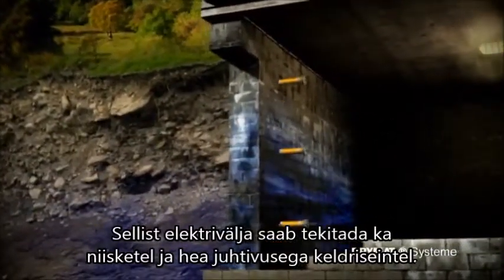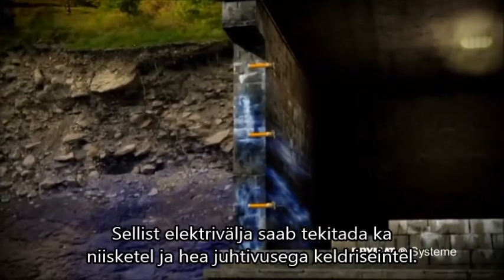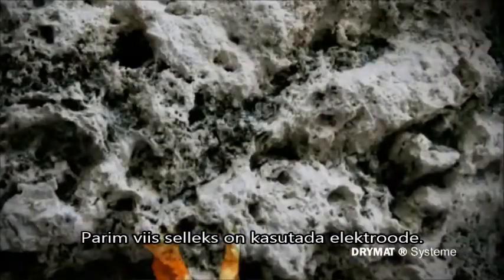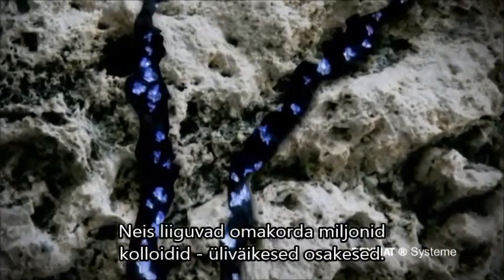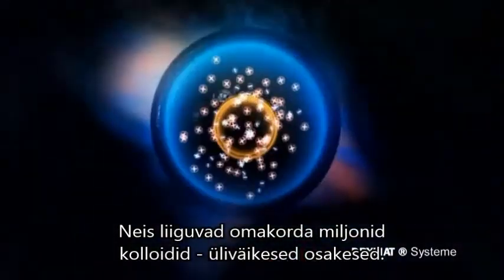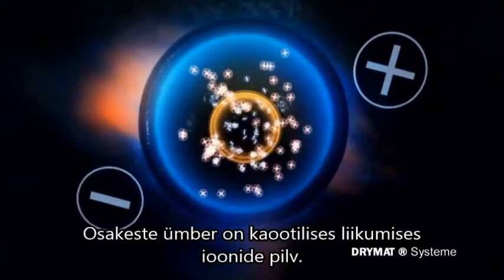Such an electric field can also be generated in the moist and thus highly conductive basement walls of a house. The best way to do this is by using electrodes. There are many superfine capillary tubes within the brickwork. These capillary tubes contain millions of moving colloids, superfine nano-sized particles. Such colloids are surrounded by a non-directional ionic cloud.